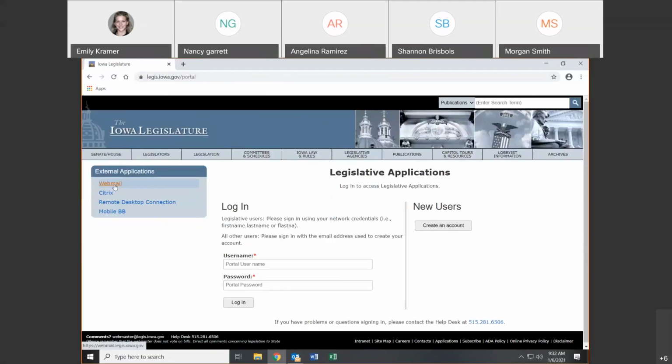However, this is the other way that you can do so from any computer with an internet connection. The other one that gives you access to absolutely everything here is our Citrix application.